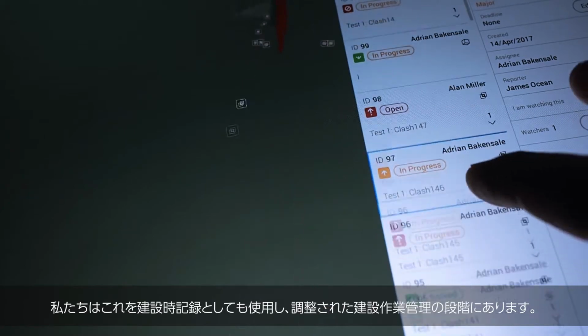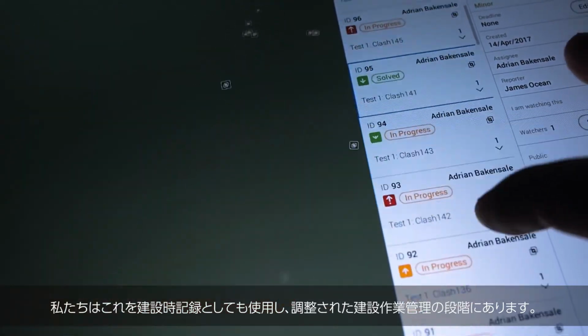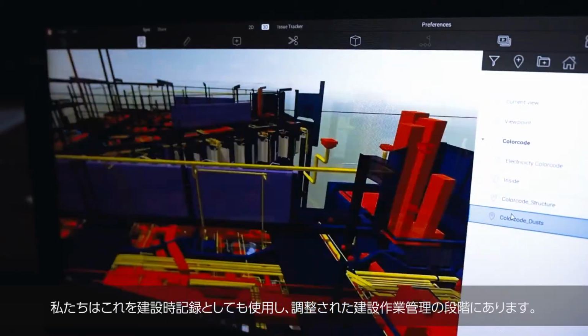The issue tracker can really be used in all the phases of the project. On our current project, we're using it post-construction documents, so we're in the coordination and construction administration phase. Previously, I've used issue tracker in the design phase because I've actually had a lot of architectural project managers tell me they prefer walking around and communicating with their design team to marking up paper drawings.